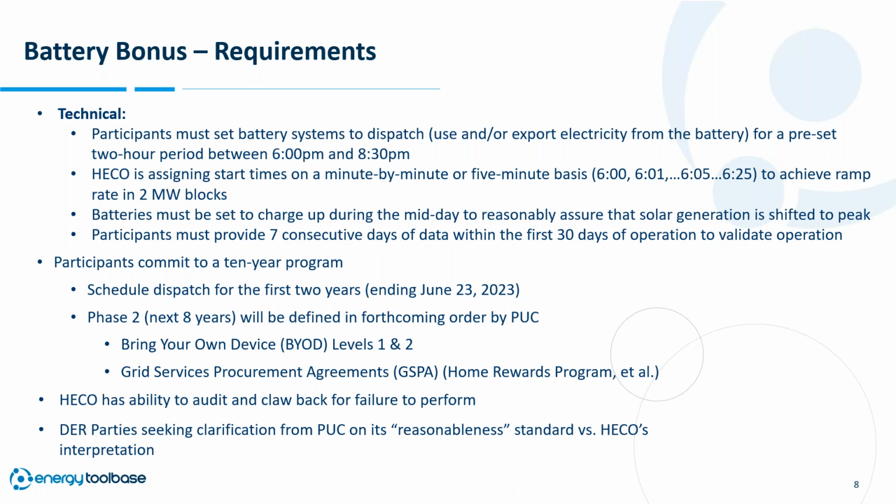It's a 10-year commitment. The scheduled dispatch program is the first 2 years of commitment, until June 23rd, 2023, because that's when the emergency is occurring. Oh, also, this is only for Oahu. This is not for other islands. Be sure it's only for Oahu because the emergency is occurring on Oahu.